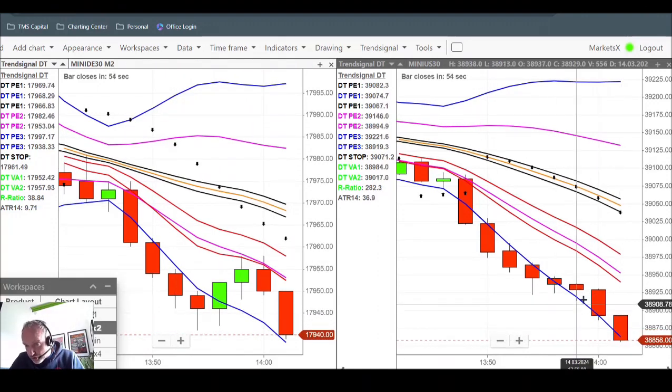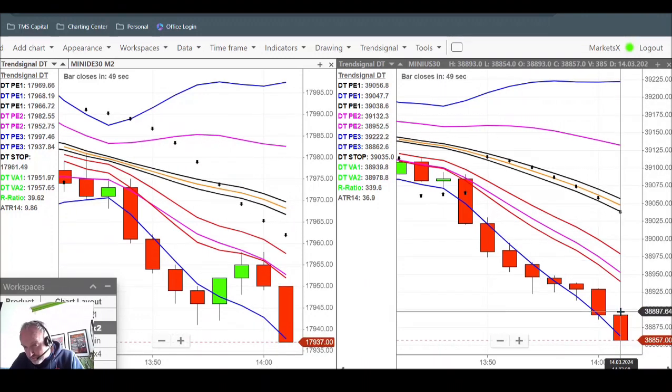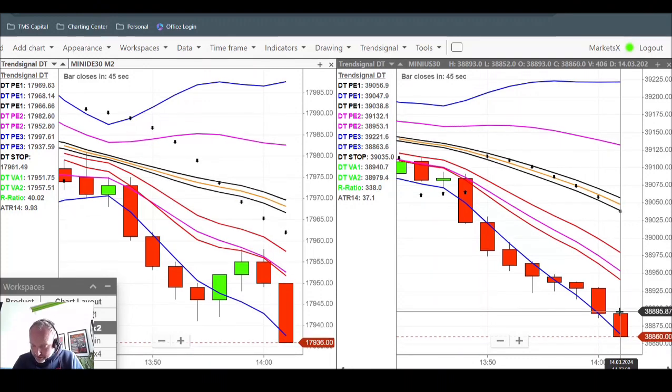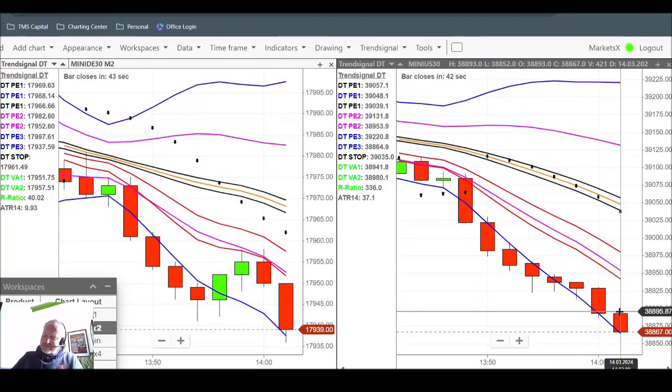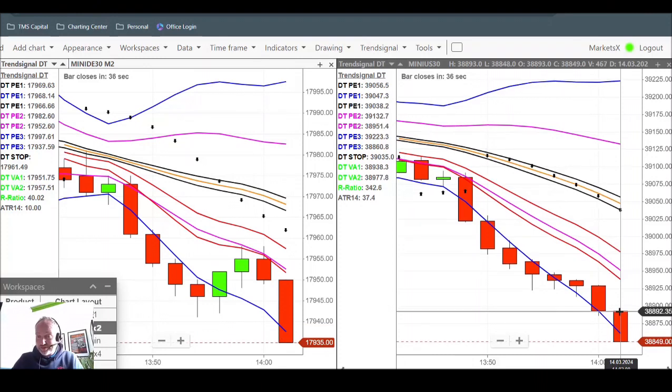Let's go again. Okay, so look, really nice continuance here. These are the live prices at 854 now. Let's put my stop in now at 97, so it's going to be 897. Now, in terms of this particular trade, remember we're short from 39022. I'm up 125 points now.